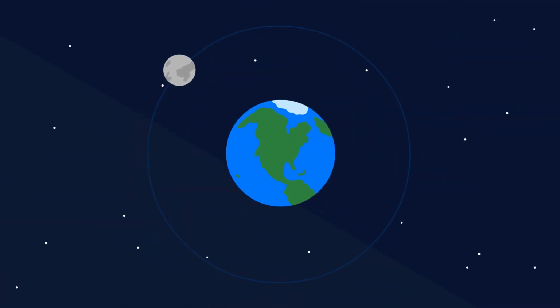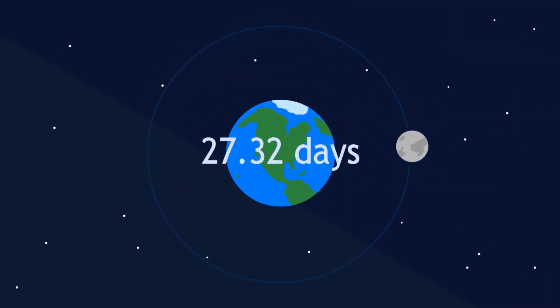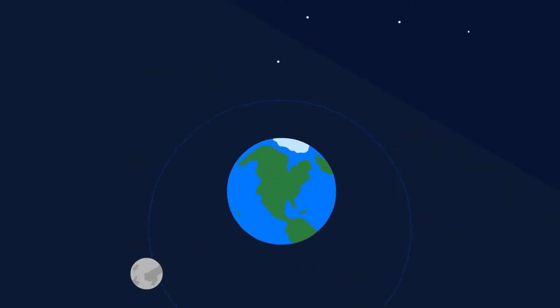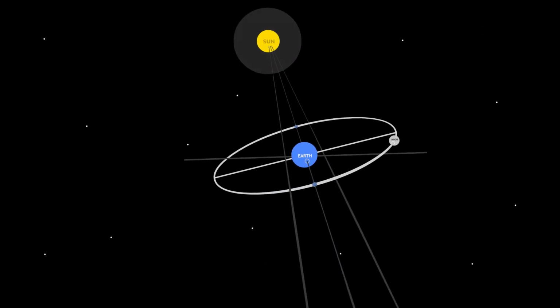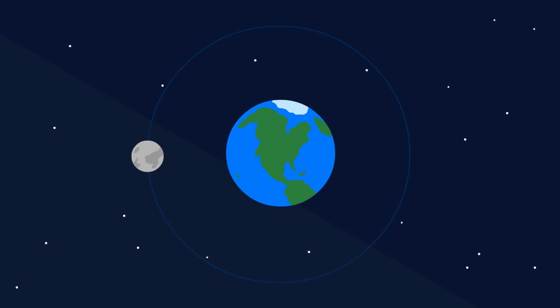The moon takes around 27 days to orbit Earth, but even so, we do not experience eclipses on a monthly basis, and that's because the moon's orbit is tilted, about 5 degrees. Now, there are times when the moon crosses onto the same plane as the Earth and the Sun, and these points are called nodes. But nodes are only a part of an eclipse's story. The moon's actual orbital pattern is also a factor.